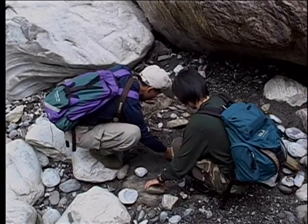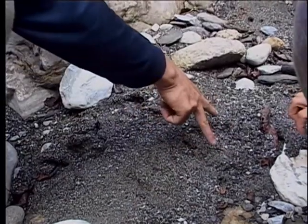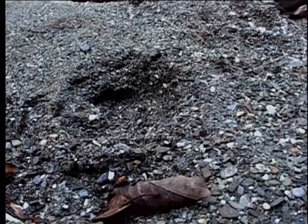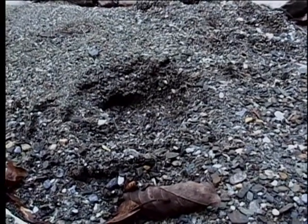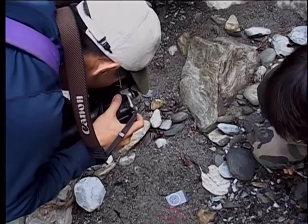We come to a sandy area by the river and are surprised and happy to find some wildlife footprints. A researcher thinks they were made by wild boar or clouded leopard. However, further study and comparison are needed to identify the prints.